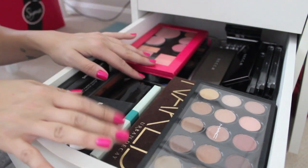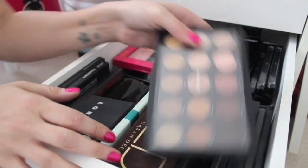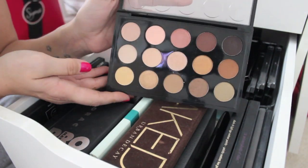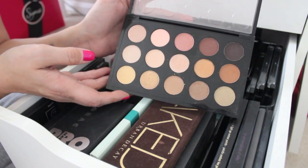Okay, now we are in my Alex drawer at my vanity that I sit at. I know, it's confusing. So in here I have palettes that I use a lot. I have my MAC Warm Neutral 15 Pan palette, which I love. I just showed you guys this on Snapchat. It is amazing and wonderful and beautiful and blendable.